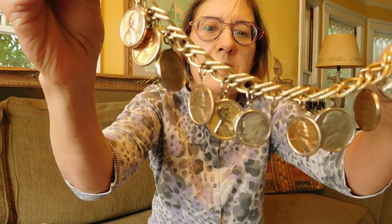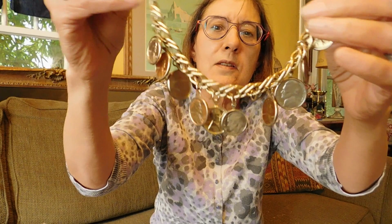And we have a coin charm bracelet. I always love these. Looks like there's one missing, but I don't think it'll matter in the end.